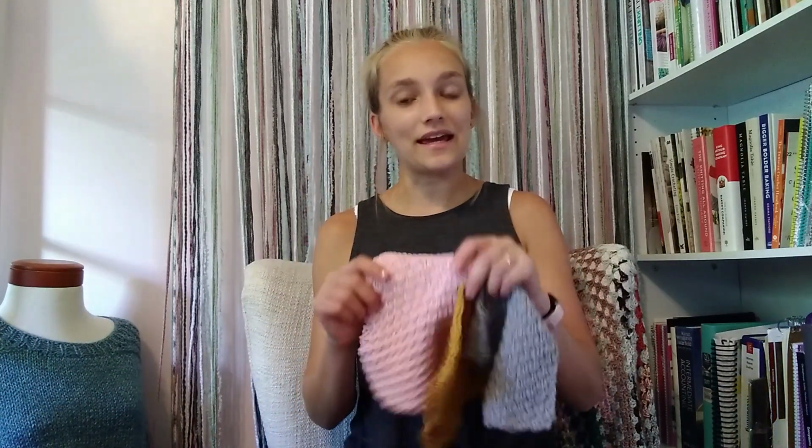So this is going to be the Devoted Dishcloth. I have a pattern in my shop called the Devoted Beanie, and it features the same stitch pattern. And so I wanted to take it and create a knit dishcloth pattern with it, and I just love how it turned out. These are going to be so much fun to use. They are super, super lightweight and thin, but really fun to work up as well.